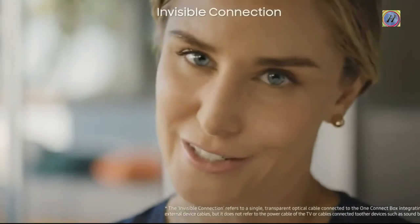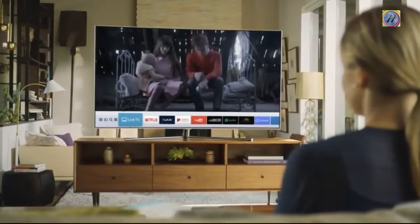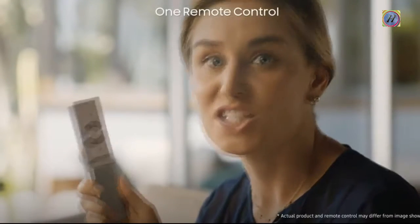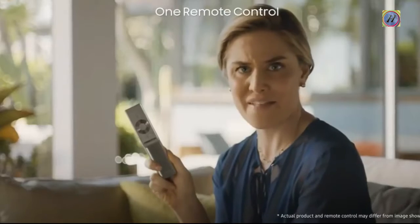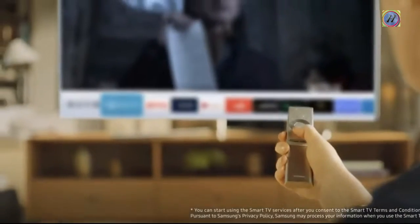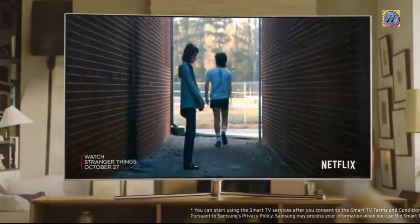But let's not get ahead of ourselves. We're not done yet. QLED TV gives a solution for that too. You can enjoy all your content with just one remote. Repeat after me, just one remote. How about that? A smart TV that's actually smart. Thank you very much. Wow, smart.